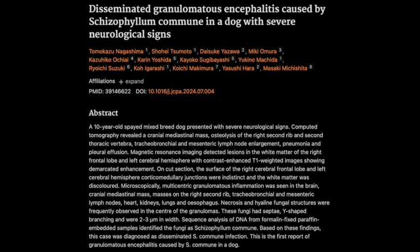The CT scan also showed the cranial mediastinal mass we talked about, and it was pretty big, like 7 centimeters in diameter. Wow, that's a substantial mass. And the MRI, did that show anything? The MRI showed something even more concerning, actually. It revealed lesions in the white matter of the brain. Lesions in the brain? That's definitely not good. Not good at all. Specifically, there were lesions in the right frontal lobe and the left cerebral hemisphere.